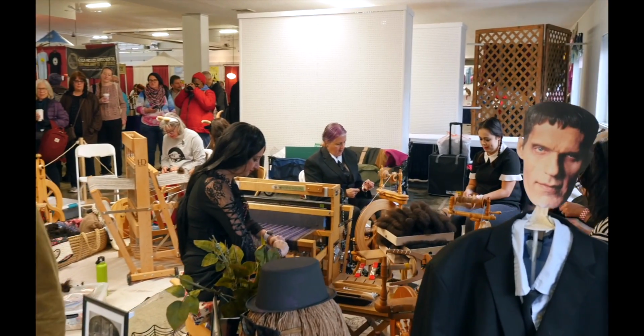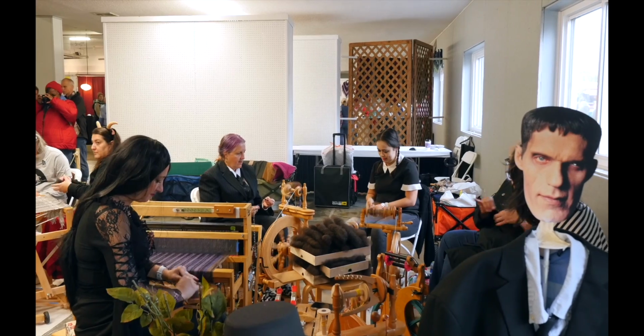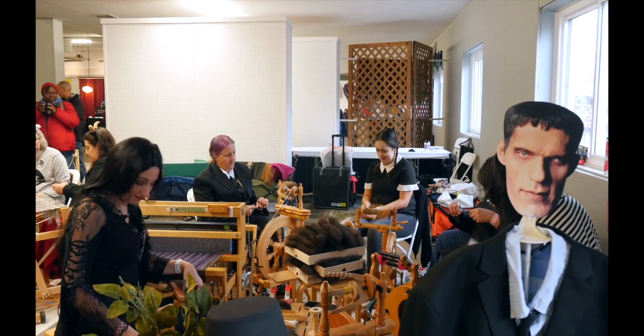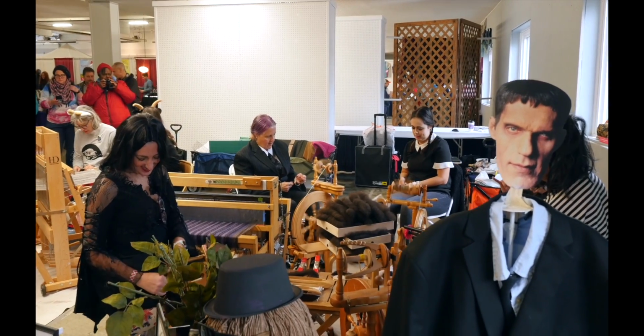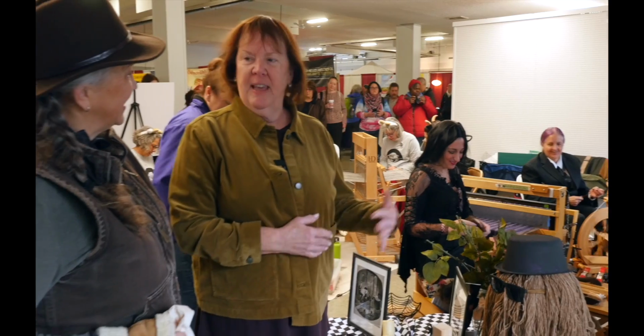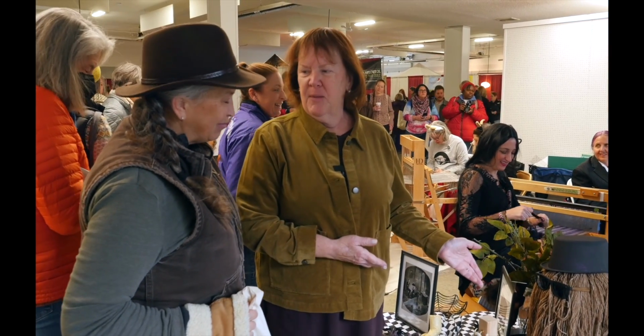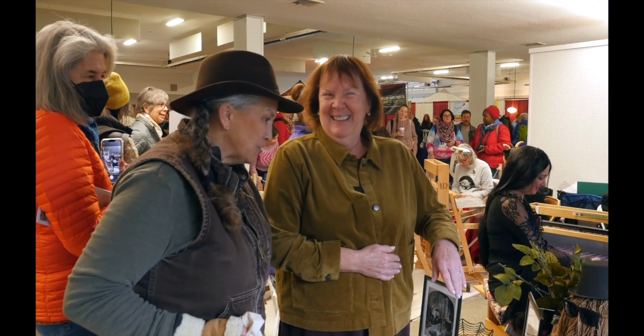Okay. They're from New York City, and their group name is Spin City. They've come the past several years, and they always go all out in their garb because you get extra points for having a theme. You do. This year they're the Adams family. It's not enough to have all these skill sets that you use. You have to dress up too.